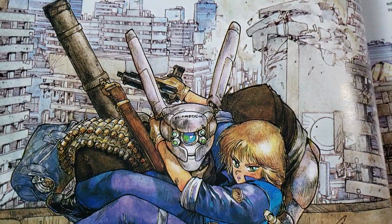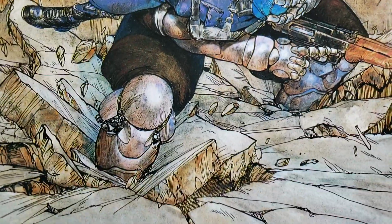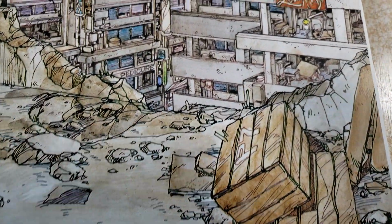Dude, look at that. Fucking awesome. Her boot. It's crazy too. This shit looks all hand colored. That's insane.